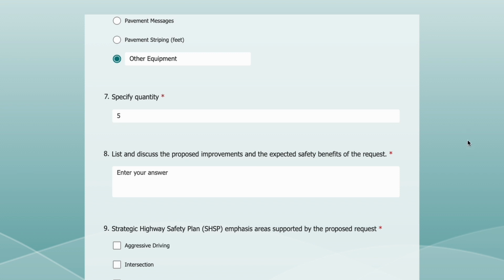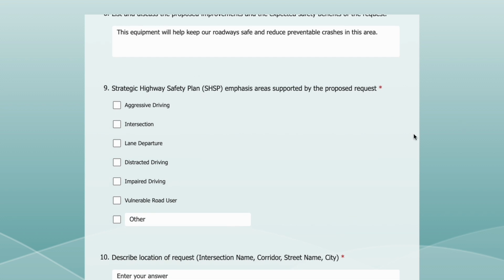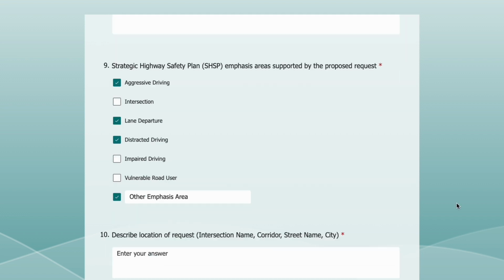We will now start discussing the purpose of the equipment. Describe the proposed improvements and expected safety benefits of the request. How will this equipment impact your location? Afterwards, mark which strategic highway safety plan emphasis areas are supported by your proposed request. You can select multiple options and input your response if you do not see the option you are searching for.